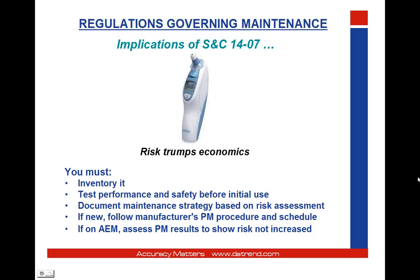The effect of S&C 1407 is that for some hospitals, the size of their inventory is going to increase. The asset value doesn't matter, nor the practicality of assigning resources to maintain relatively low-cost devices, if there's a risk of misdiagnosis causing harm.